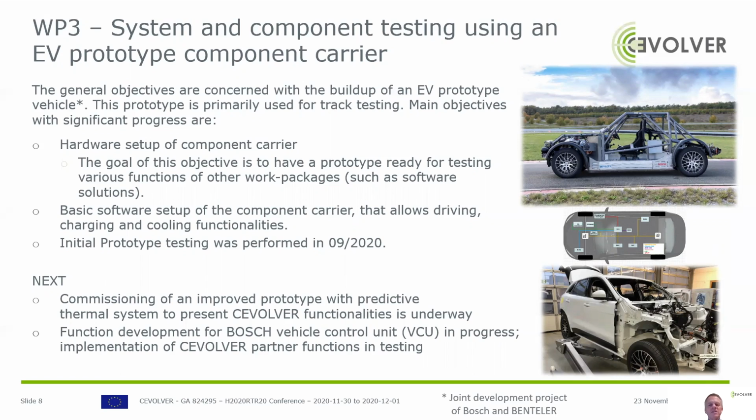The next steps will consist of commissioning of an improved prototype with predictive thermal systems, which is already ongoing, that shall represent the functionalities of the Seevolver project. And functions of the Bosch vehicle control unit are in progress to implement functions of Seevolver partners.